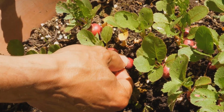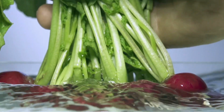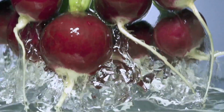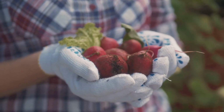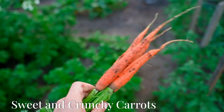Radishes thrive in loose, well-drained soil with a slightly acidic to neutral pH. To keep your radishes happy and prevent them from becoming too hot or bitter, make sure to water them regularly, especially during dry spells. For high-quality Cherry Belle radish seeds, I recommend checking out Seed Linked.